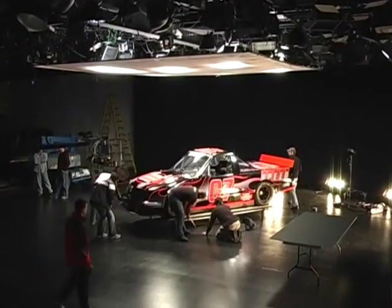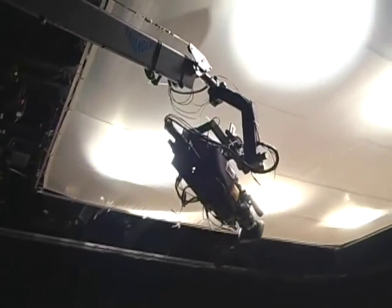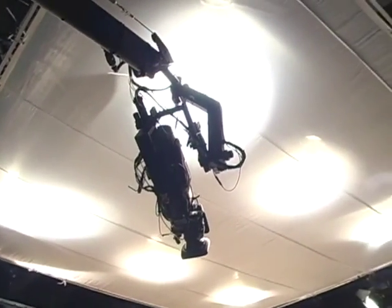What are you going to do with these tires? Like that? Yeah, that was an expensive mistake right there.